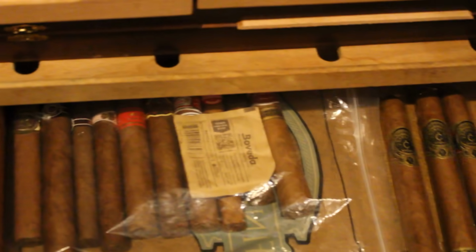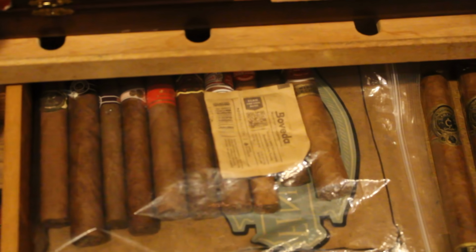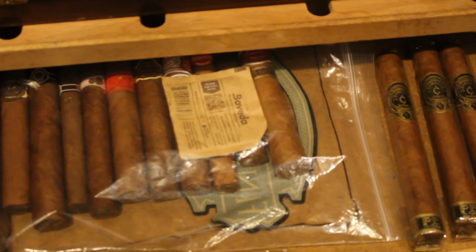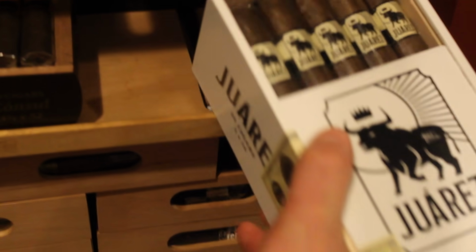So all accounts point to the fact that if you buy Cuban cigars, do not anticipate smoking them for at least 8 months, probably closer to a year before you even start lighting them up, because they just don't age cigars in Cuba the way they do in other places. So user beware. Moving on, we already covered those. First shelf of boxes. Of course, got a box of the Crowned Heads Juarez. Love that cigar. It is one that I'm always surprised by how good it is every time I light it up.